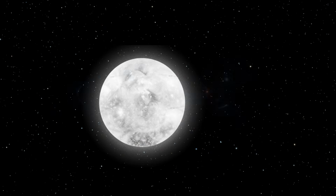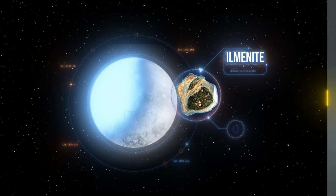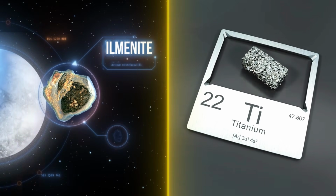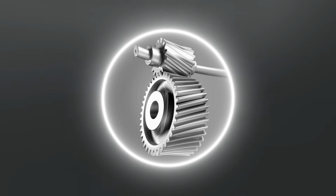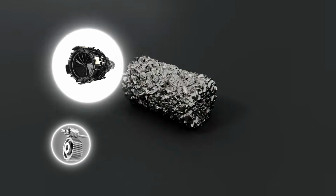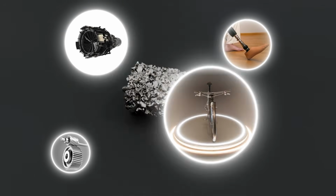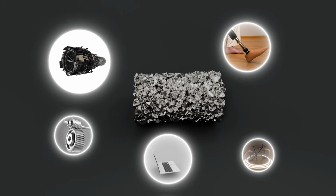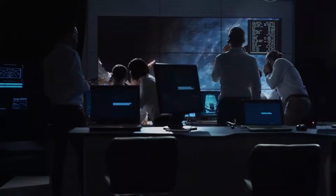Also, the molten layer could be made of ilmenite, a very intriguing material. Ilmenite is rich in titanium, a strong and lightweight metal that we really love over here on Earth. Titanium is used in everything from airplane parts and spacecraft to medical devices, even in everyday items like bikes and laptops, all because it's incredibly strong and very resistant to corrosion and heat. So, if the moon might have a molten layer rich in ilmenite, that would be awesome.